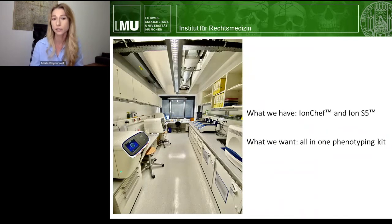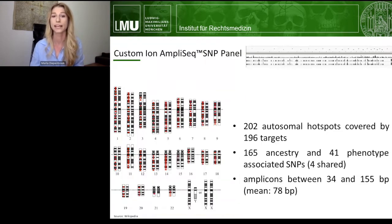So in our institute, since the end of 2018, we are looking closer at how introducing MPS would change our routine work. And with the platform that we have, observing the changing legal situation and minding the available commercial solutions, we decided to go for an all-in-one phenotyping kit. So together with Thermo Fisher and the White Glove team, we designed an Ion AmpliSeq SNP panel.